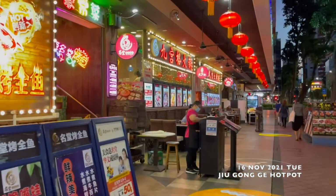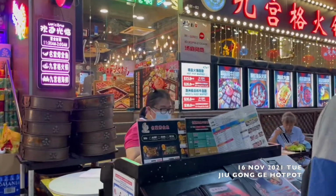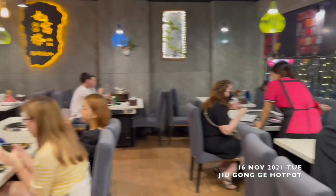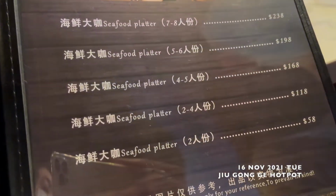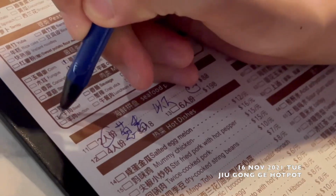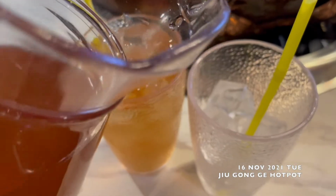We are back at Jogonga Hot Pot, this time for the seafood platter. Good to be back again. The place is quite crowded today. Here's the menu. We will order the seafood platter for 2. Some extra mushrooms and meat will be good, like pork and beef. Not forgetting our drinks too, sour plum juice.